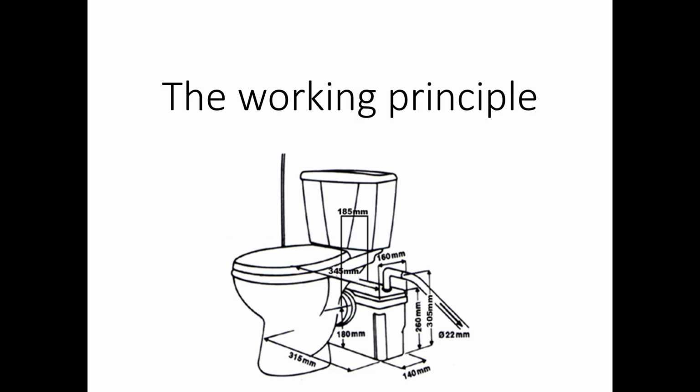As you can see from the video, the macerator pump uses a fast rotating cutting blade to break up waste and toilet paper and convert water and waste into fine slurry that can be discharged under pressure through piping and expelled to the sewer or septic tank. Once the effluent rises to a preset level, a micro switch in the pressure chamber of the macerating device is activated. Just to explain the working principle.